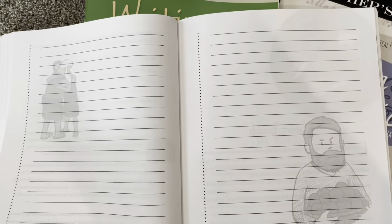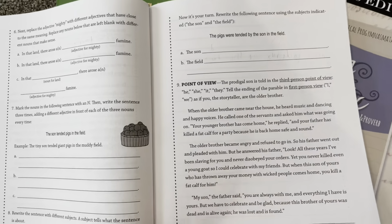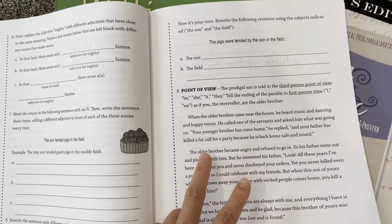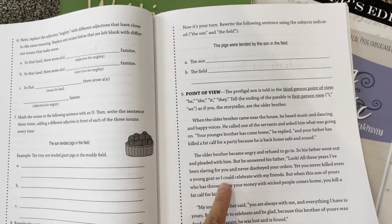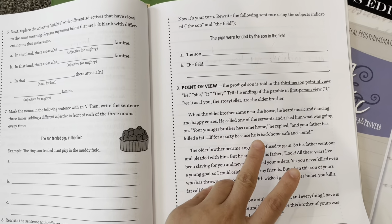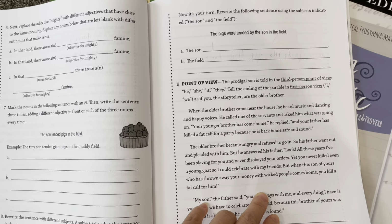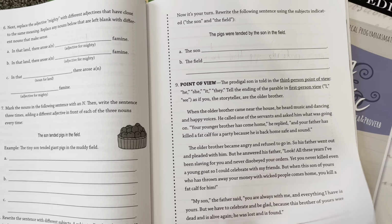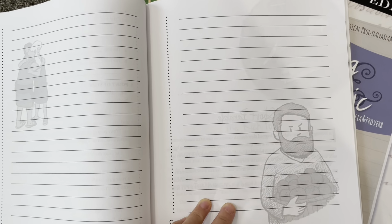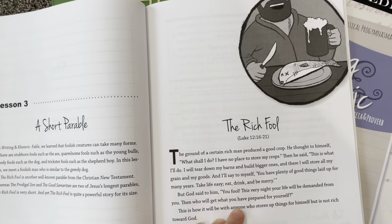And at the end, there's a larger assignment. For this lesson, it asks you to write from a different point of view. The parable is from the third person point of view. It asks you to write from first person view, like if you were the older brother. And that's it. That's the next lesson.